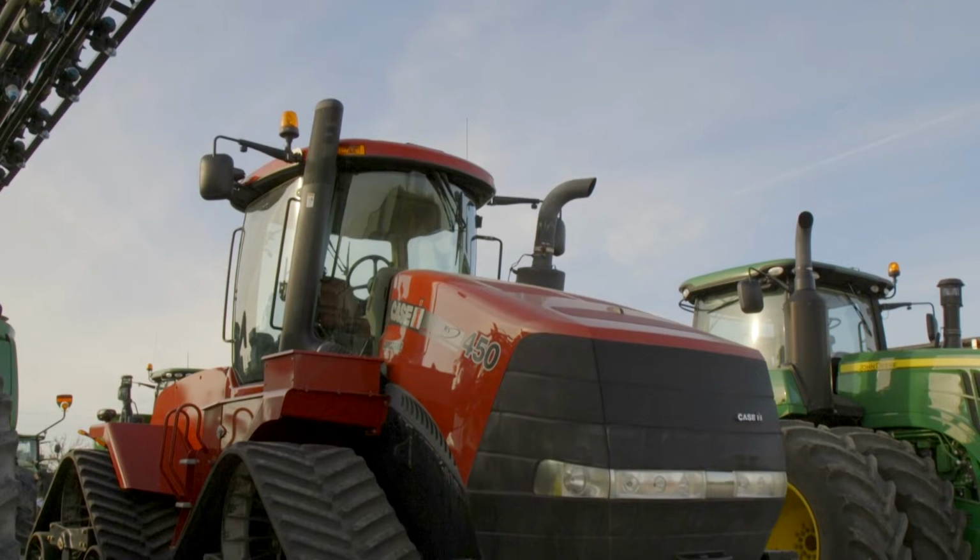Case IH made these tractors up to 600 horsepower. Models in the 500 to 600 horsepower range were the most popular. So much so that the 450 horsepower machines like this tractor are fewer in numbers. Will that put upward pressure on bidding today? Or are low commodity prices continuing to depress values on late model large tractors? That certainly has been the case since the summer of 2014.